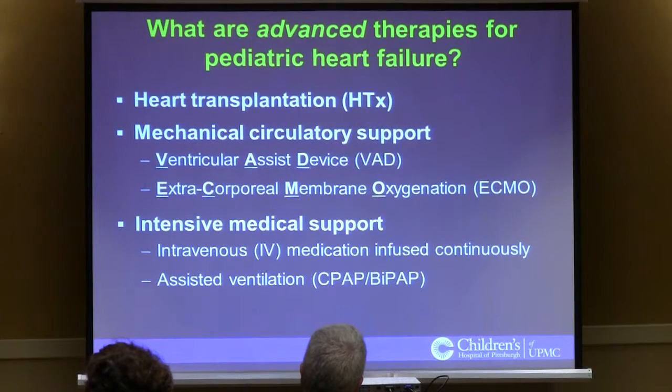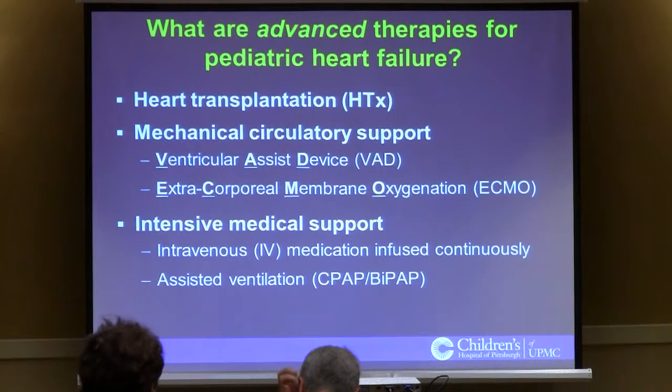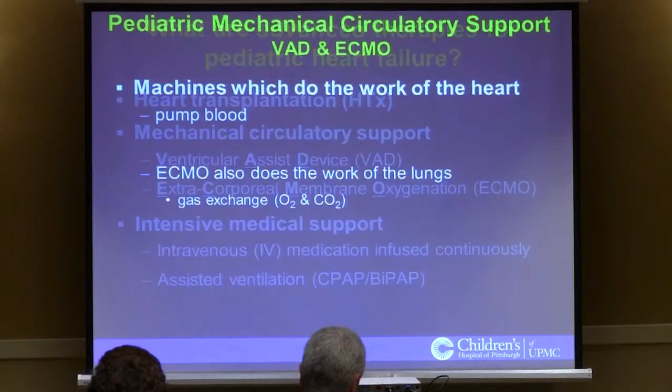essentially heart transplantation is the definitive therapy, if you will, and I will talk a good bit about transplantation and its pluses and minuses. It certainly has both. And these other things here I'll briefly touch on: mechanical circulatory support and just what I termed intensive medical support, because they're really not long-term therapies. These are things to help you out when you're in a pinch and the heart is really not working very well, but they're generally bridges, as we call them, to get to transplantation if you need it.